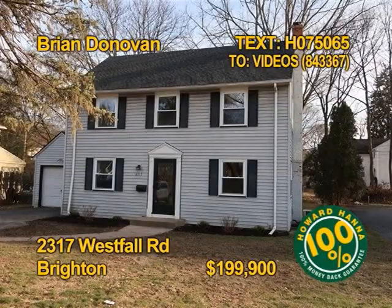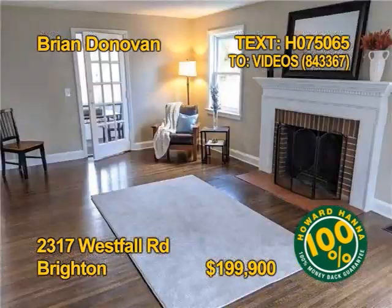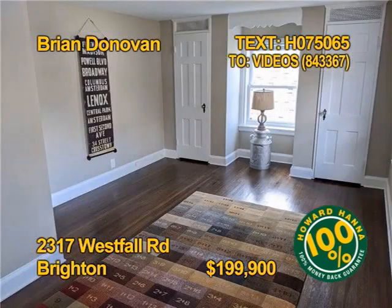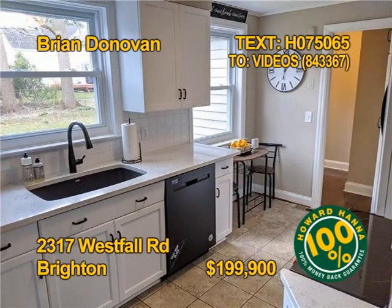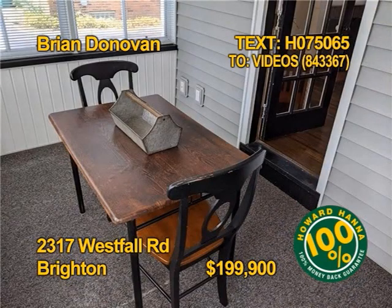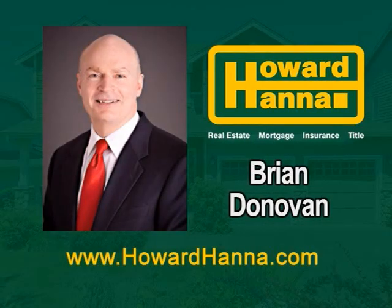This Brighton home is move-in ready and even comes with a home warranty. Three bedrooms, 1.5 updated baths in this home, 1,400 square feet of living space with a fantastic location close to shopping and the expressway. All appliances stay in the quartz kitchen, even the washer dryer. From the gleaming hardwood floors to the new lighting, this home is special. Contact Brian Donovan today.